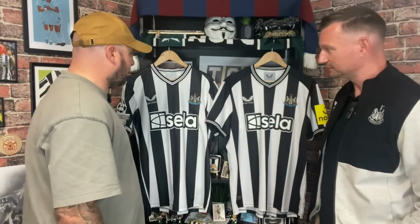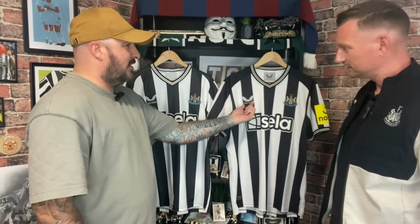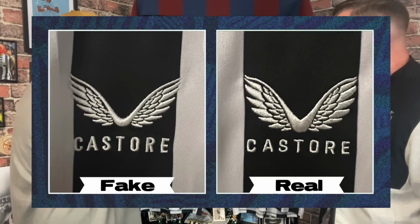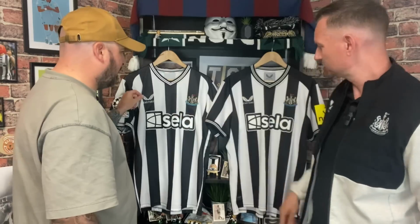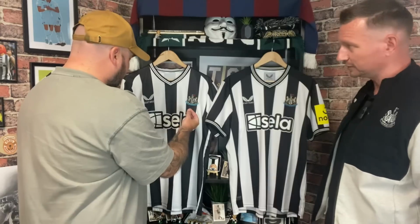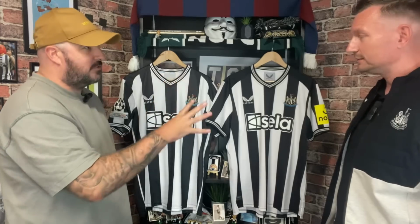Yep, that's right. One of the other things, just talking about stitching, the official one, so Castore fits in the black stripe. When you look at this one, it's slightly overhanging on the C of Castore. And the wings are larger, aren't they? On that one. Yeah. Once again, it looks just stretched. That's what it is. It's stretched. Yeah, I agree. Is there anything which stands out to you? Like a major thing of difference?